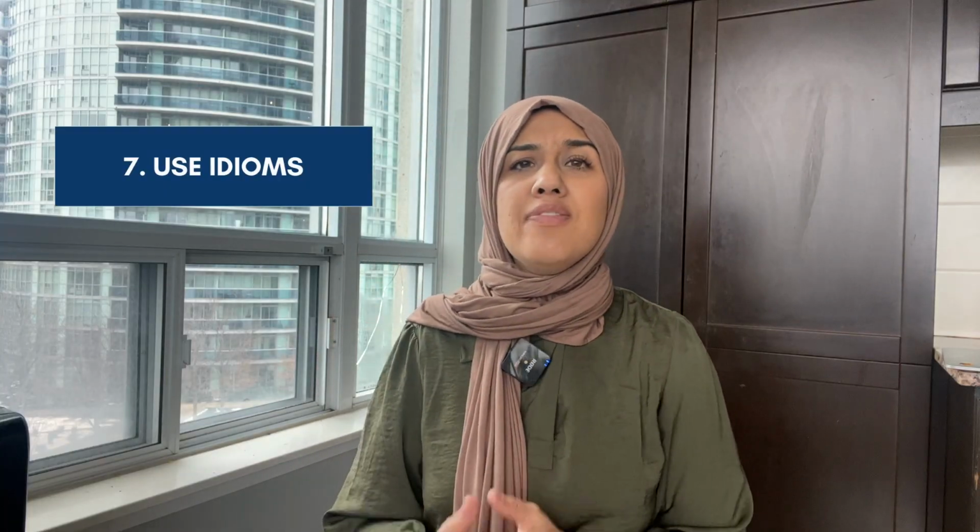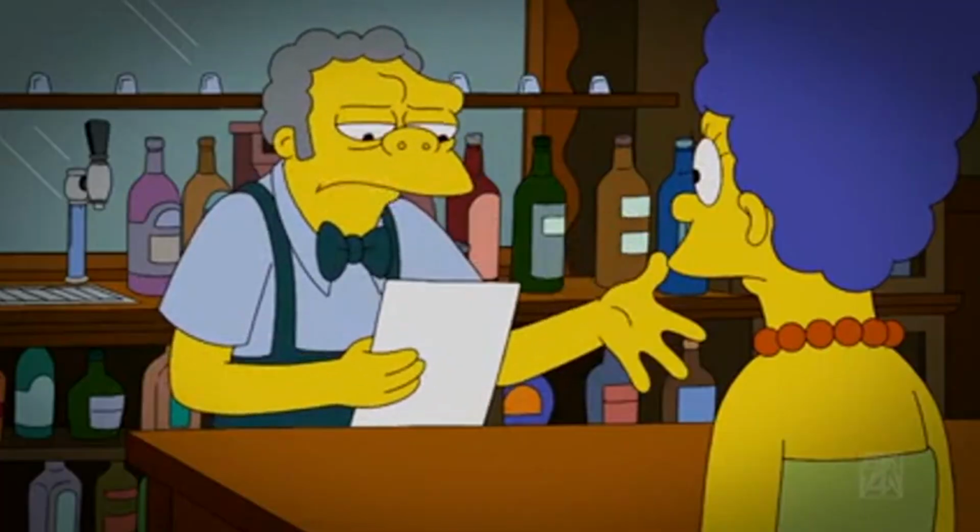And guys, the 7th tip is to try to use idioms. Do not use slang language when you are actually responding to the examiner in your speaking task 1 section. Try to use idioms so you are able to show the examiner your comfort level of speaking English, and that you are able to pull out or say certain idioms that relate to the given topic to the examiner.